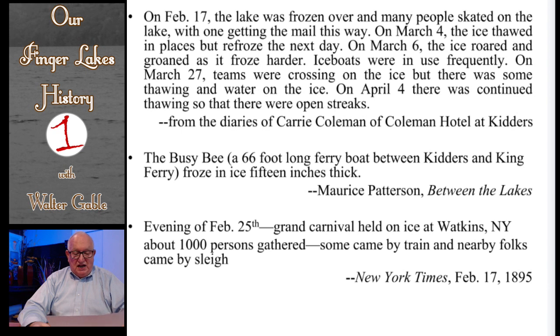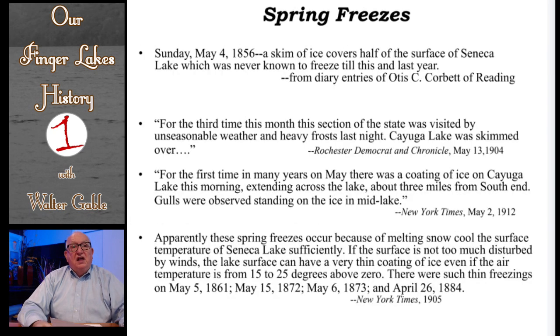On Seneca Lake on February 25th, a grand carnival was held on the ice at Watkins. These pieces of information illustrate that it is possible to have a very thin ice skimming either Seneca Lake or Cayuga Lake in the springtime, as the melting snow cools the surface of the lake sufficiently.